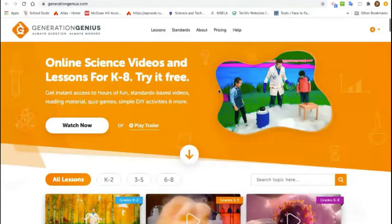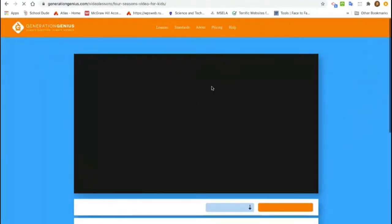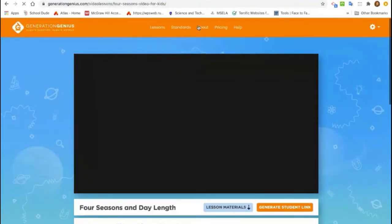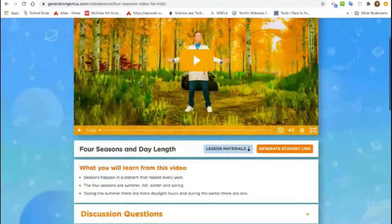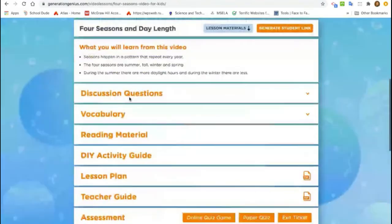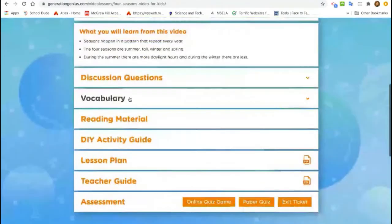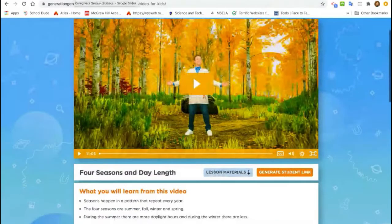So Generation Genius is a great resource. It has videos, it has reading material, it has activities, and I want you to see that it's all aligned up here to the standards. So these are directly aligned to our Massachusetts state standards. Our teachers can use the whole lesson. They can break it up into pieces. So you may see some of these coming home with Dr. Jeff. He is his name. So if you see Dr. Jeff, that's our Generation Genius piece to our curriculum.